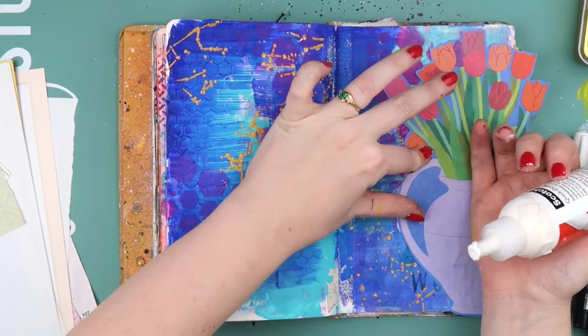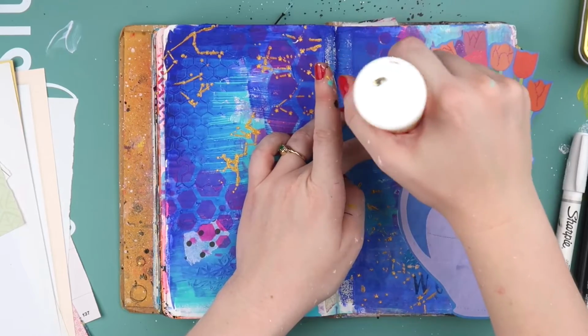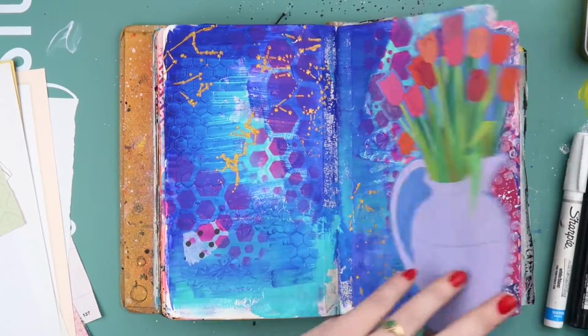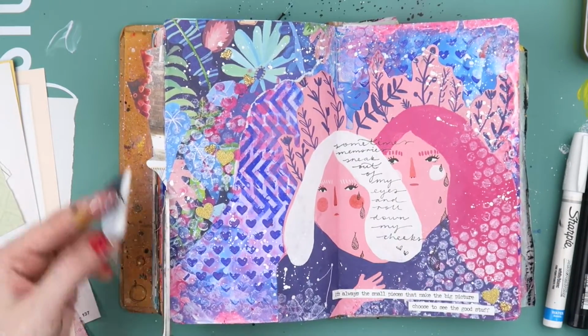And also, if you're not happy with how much color is coming off in the watercolor, if you think it's a bit pale, then dry it off and then do another layer over the top. I hope that helps. Let me know if it does.